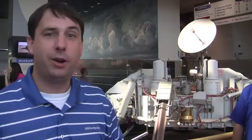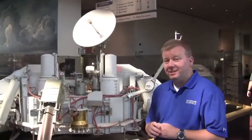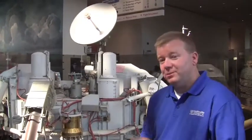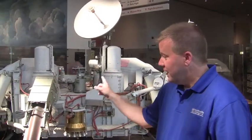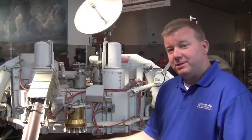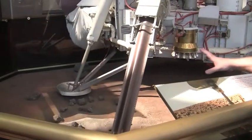Hey gang, we are here at the Air and Space Museum in Washington, D.C. This is the Viking lander that landed on Mars in 1976. As you guys can see, it's about the size of a small car. PJ is going to tell you about some of the payloads that are on the Viking lander. So the cool thing about the Viking lander, when it landed on Mars, it was to look for life. And so what they did is they decided to put an arm on board to scoop up some of the dirt.